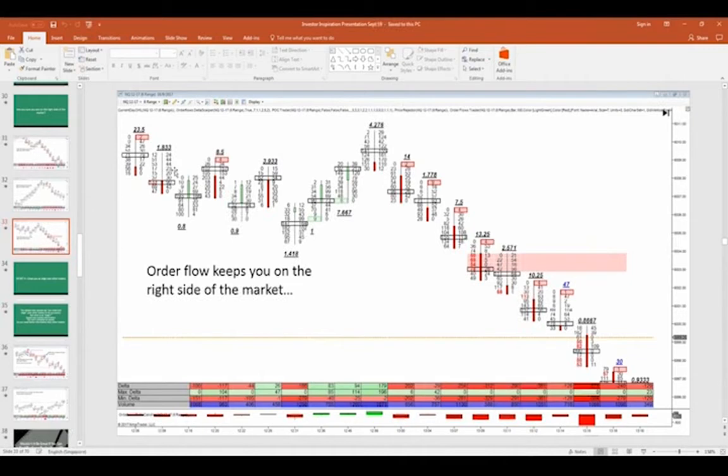What they do is they start selling. They give the market a chance to breathe. Why should they sell a majority of their order down here when they could take their foot off the gas, let the market come back up, and then hit it again? And that's what you see here. That's what you see happening. And then you start selling off more.